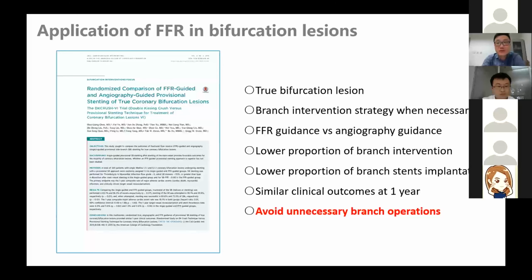And there is some research supporting FFR application in PCI with bifurcation lesions. One is from the same author from China, Professor Chen Xiaoliang, the DK CRUSH VI trial, and a total of 320 patients were enrolled in the study, all of them with true bifurcation lesions, and with PCI using the provisional strategy that makes the side branch intervention strategy when necessary.